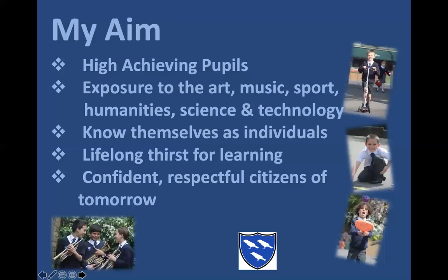And the last slide from me really is, well, what is my aim as a head teacher? So as head of Valley, I aim to have high achieving pupils. We are a school at the end of the day, and we do want to have high achieving pupils academically. I want pupils, as they journey through life at Valley, to have exposure to the arts, to music, to sport, humanities, science, and technology. I want each and every pupil to know themselves as individuals and be confident with who they are. I want to develop a lifelong thirst for learning, but above all, I want them to be confident, respectful citizens of tomorrow.